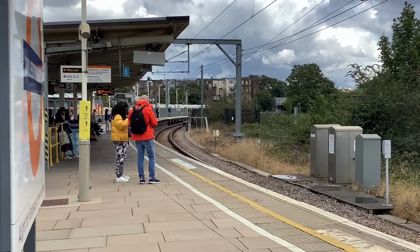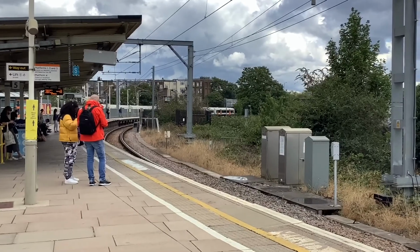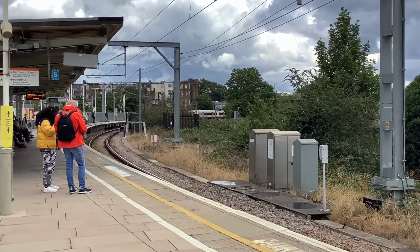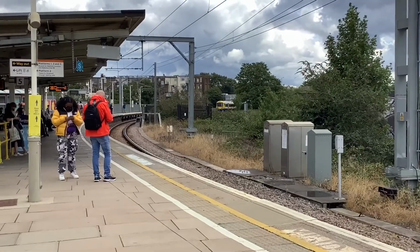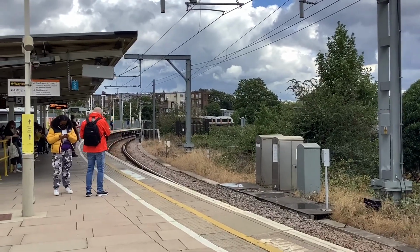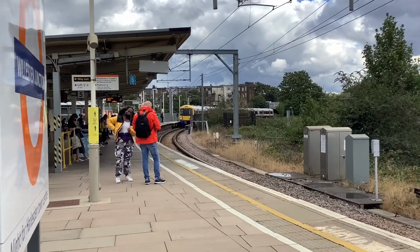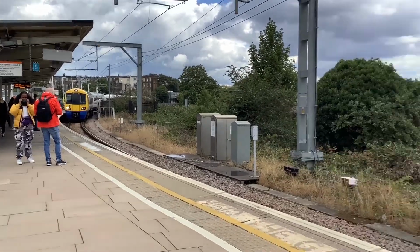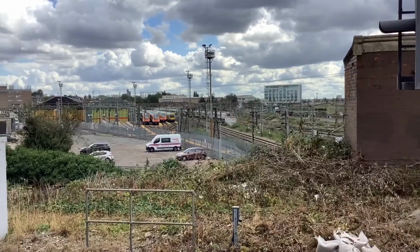Okay, now departing is the 12:31 London Overground service from Richmond to Stratford. The 12:31 London Overground service from Stratford to Clapham Junction, 378205. And down there is the Avanti West Coast service from Manchester Piccadilly to London Euston, being worked by a Class 390 Pendolino.